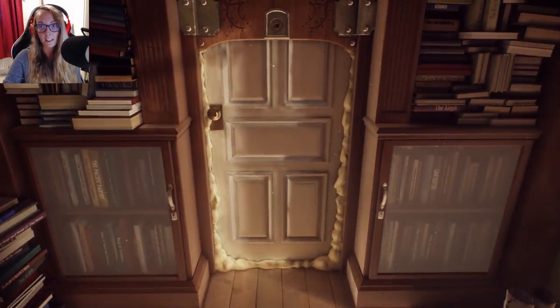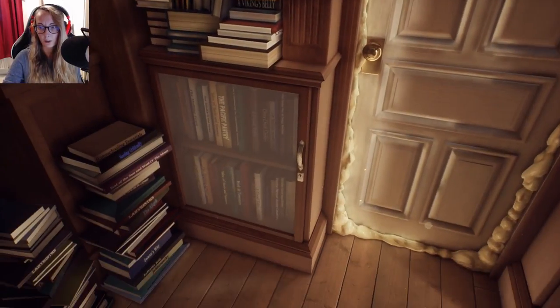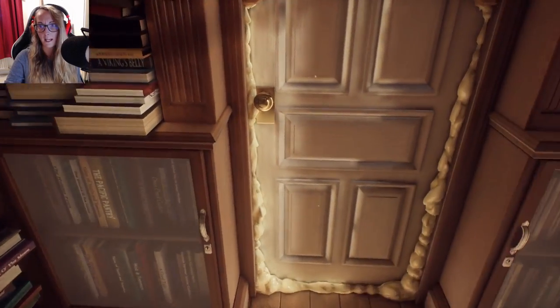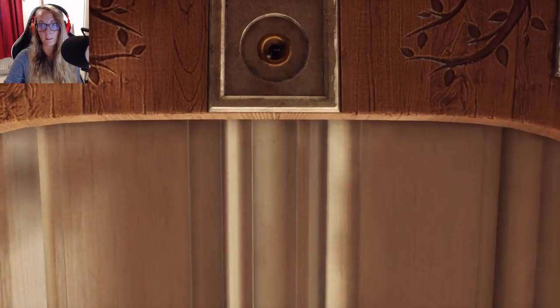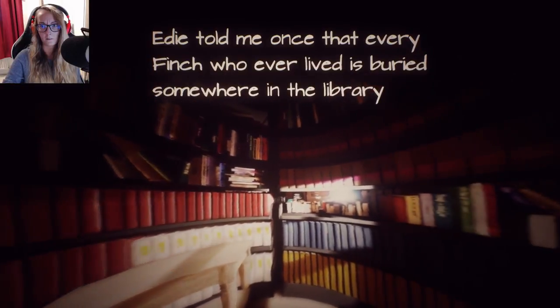Okay, it wants me to go in there. Quite clearly, I think. From the way that door is shining at me, I think it wants me to go in there. Or maybe not. Is that not what the key's for? Oh. Edie told me once that every Finch who ever lived is buried somewhere in the library.